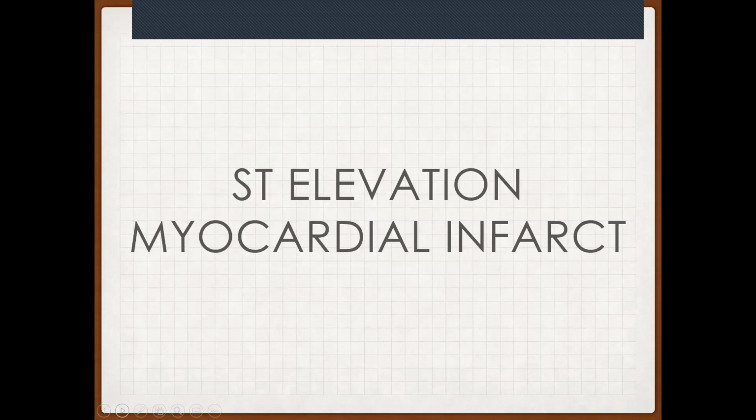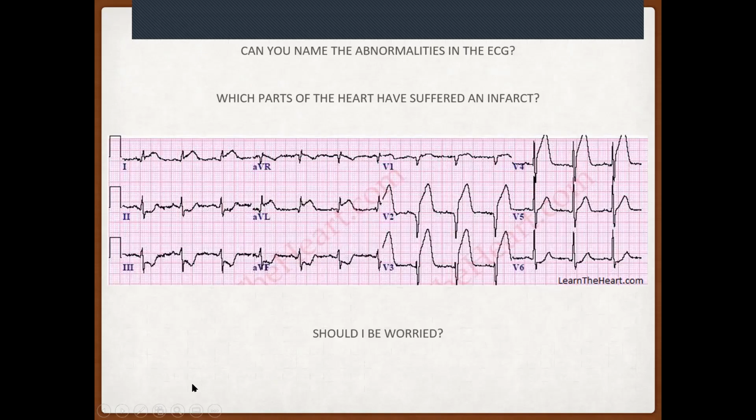So now we're going to look at ST elevated myocardial infarct. So what we call STEMIs. Okay. Right. So let's have a look at this. Now, can anybody name the abnormalities? We're not going to go through the whole thing, like axis, rate, rhythm, all of that, because like I say, it's going to take a bit long, but we're just going to look at where this patient may have had an infarct, all right? So let's assume that we know the axis. Let's say the axis is normal, rhythm is normal, rate is within normal.